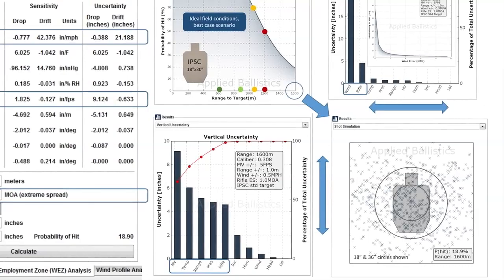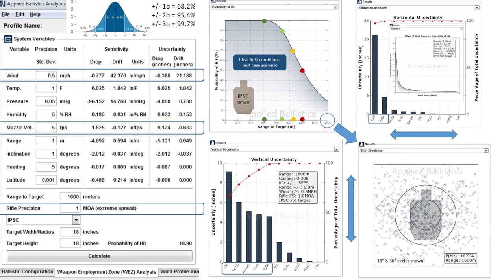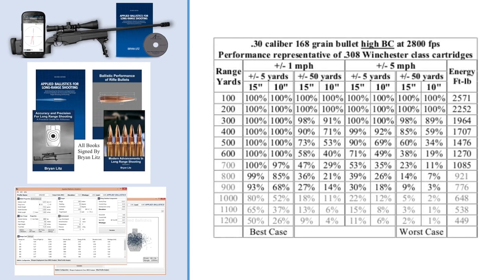This is the scattered shot simulation for an IPSC target at 1600 meters. And you can see in the end, it's a 20% hit probability, more or less. Modeling our different circle diameter targets from the 6-inch to the 36-inch, you see basically that we are in the 90% zone probability for a 6-inch target at 400 meters. However, it drops very fast from there. So this cartridge excels in the 400, 600, let's say even up to 800 meters, but anything beyond that becomes a stretch. Also, it's important to understand that what we've been looking at is in a best case scenario.